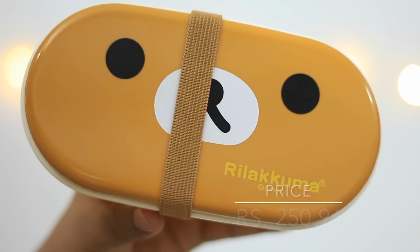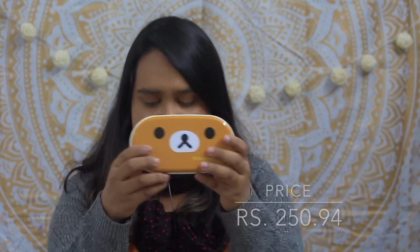Like one bento I was seeing was of really cheap quality and it cost around 500 or 900 rupees. But this was for around, how cheap? This was for around 250 rupees. Can you imagine? So it has this rubber band kind of a thing to put the bento all together.